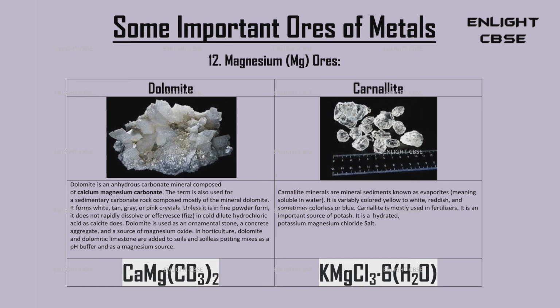The term is also used for a sedimentary carbonate rock composed mostly of the mineral dolomite. It forms white, tan, gray, or pink crystals. Unless it is in fine powder form, it does not rapidly dissolve or effervesce, fizz, in cold dilute hydrochloric acid as calcite does. Dolomite is used as an ornamental stone, a concrete aggregate, and a source of magnesium oxide. In horticulture, dolomite and dolomitic limestone are added to soils and soilless potting mixes as a pH buffer and as a magnesium source.